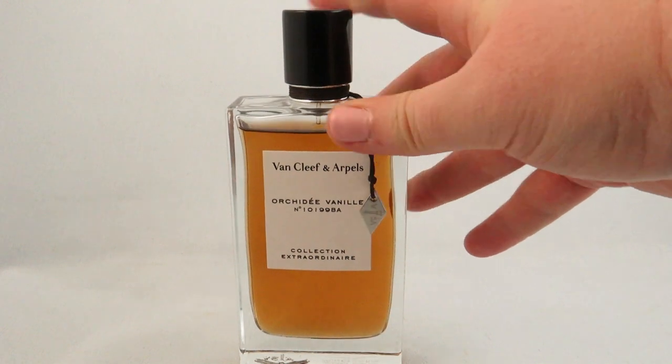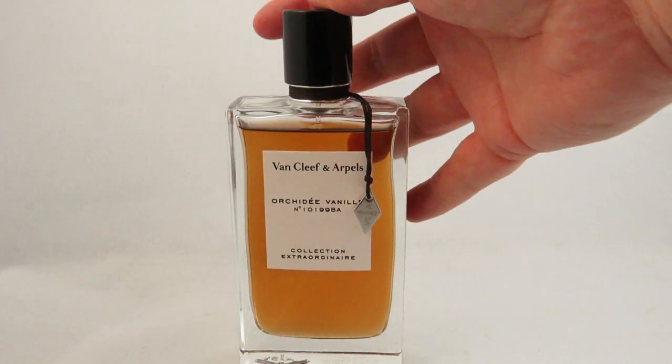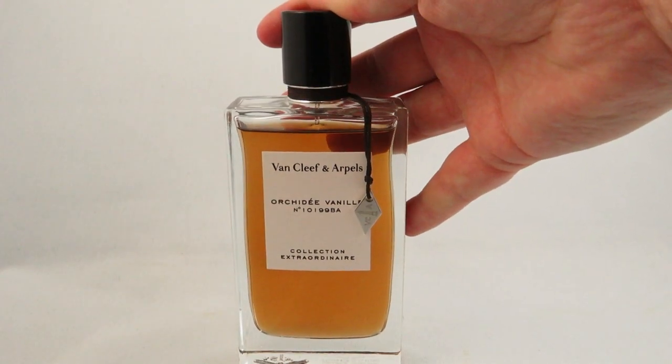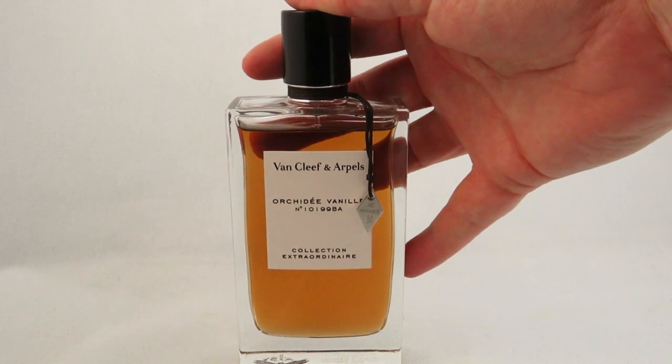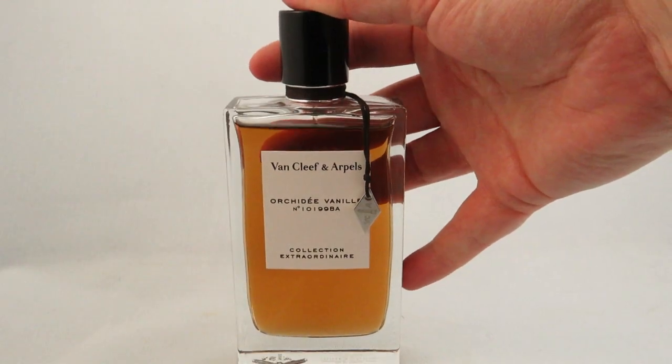Definitely, I think this is great for fall and winter, the cooler months. It's quite heavy. I'm definitely reaching for it now. It's got some sexiness with that chocolate in there, that tonka, but it's still just this creamy vanilla. It's delicious smelling, and I think that's what's going to bring out the sex appeal, is you are going to smell like someone, like it's just delicious.